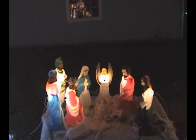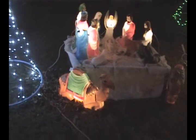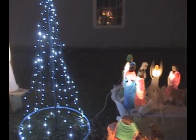Over onto this side, I have a new small manger set. This was a yard sale item this year I found. And the camels actually come from a large manger set, but they're in scale with the small set. Because if you put those camels with the large, they're like dogs, the size of dogs to a large scale. I have my whole choir here, and a few farm animals to boot.